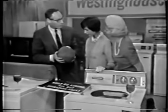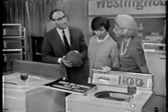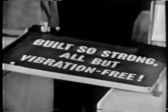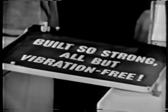Now, there's an identical 8-pound water-filled ball like this inside the heavy duty 15 and inside this other leading washer to represent a really heavy off-balance load of clothes. Oh, that means vibration. They'll walk all over the place. Not the heavy duty 15. It's built so strong, it's all but vibration free. It hardly feels like it's running.